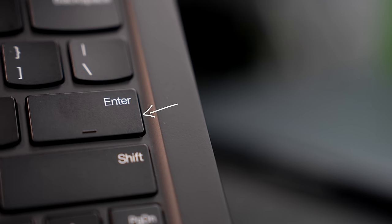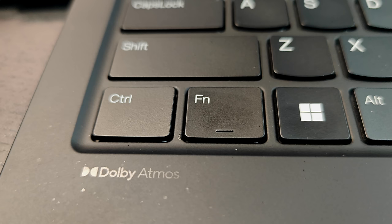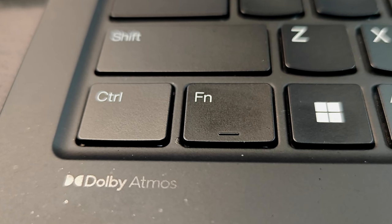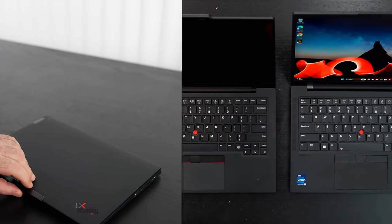Now, I know a lot of the comments in the live unboxing had to do with the switching of the control and the function keys. And at first, it was a little bit jarring. I had to get acclimated to the fact that they have been switched, but it didn't take me long to get adjusted to it, and I don't really mind it. So that's just one of the things that they changed here in 2024.